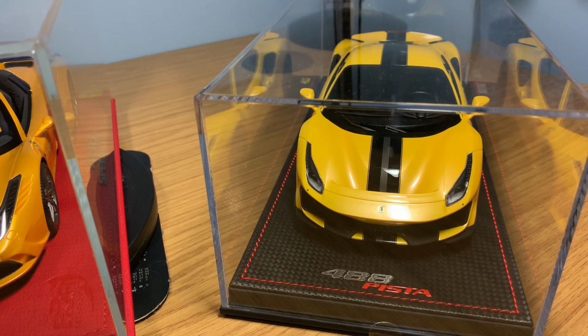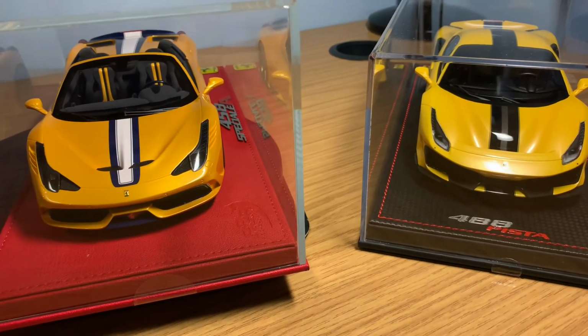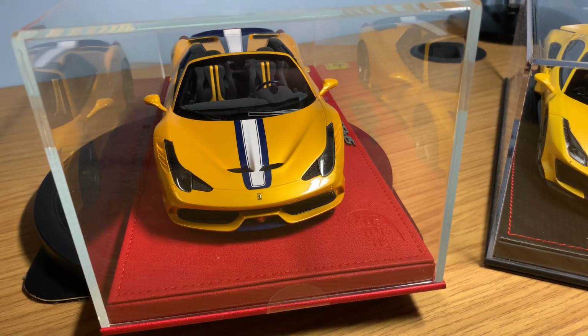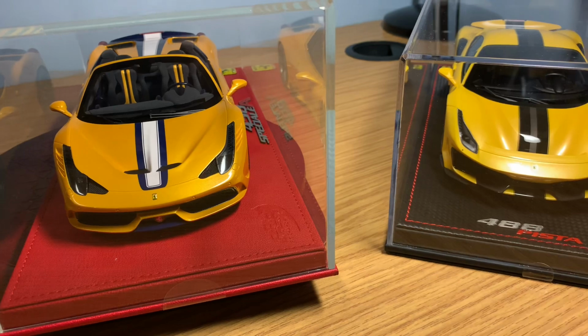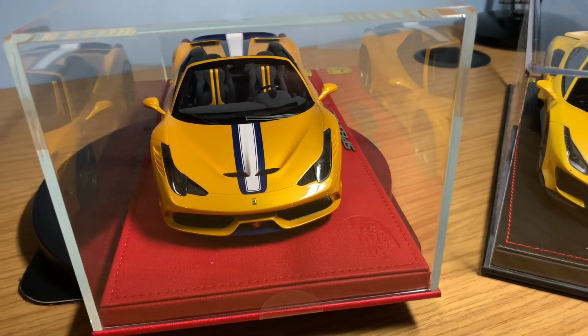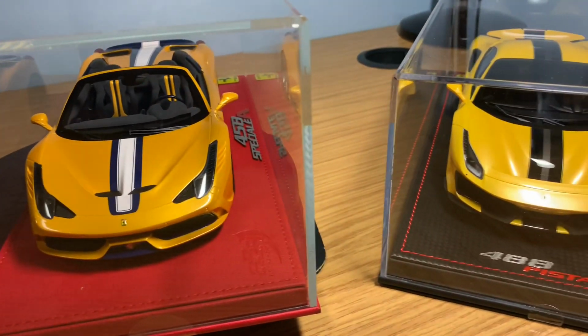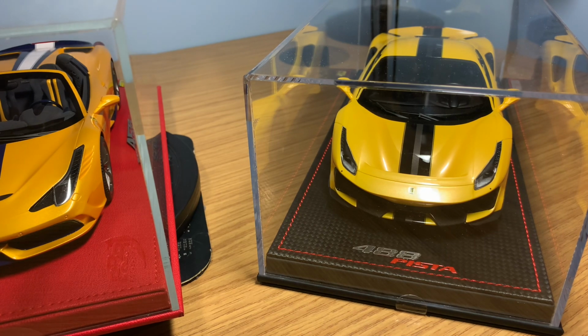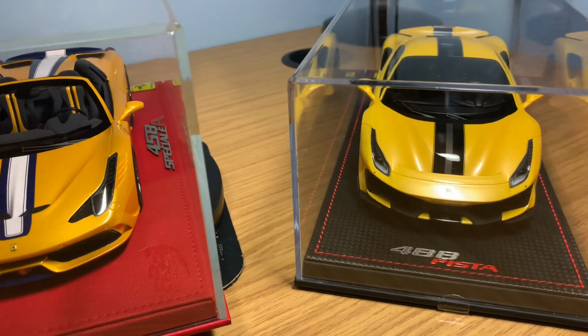So in terms of investments, both of these cars have done pretty well. I think the Speciale Apertas held up a little bit better, just because I've had it slightly longer than the 488. But I think they definitely hold their value due to their rarity, their limited models, and they're quite desirable pieces in terms of the Ferrari collection. If you're a Ferrari collector, you've got to have their last naturally aspirated V8 engine in your collection, and you've also got to have one of their most track focused cars that they've ever made. So 2 really great cars to have in the collection.